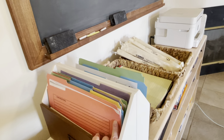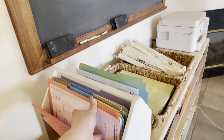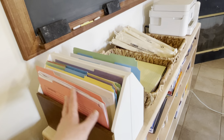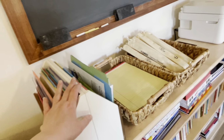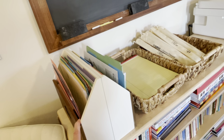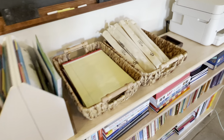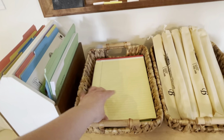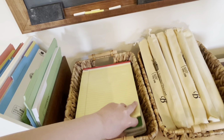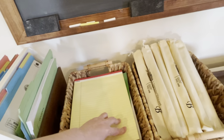These are some file folders, and I have things in here like copies of some of our literature guides where I have more than one child doing the same books at the same time. These were supposed to mount on the wall, but they're actually really heavy with the paper and the file folders and everything in it, so I'm not sure that's gonna happen. These are just some baskets. I have some paper and some preschool books down in there. Sorry, they're not in the best shape.